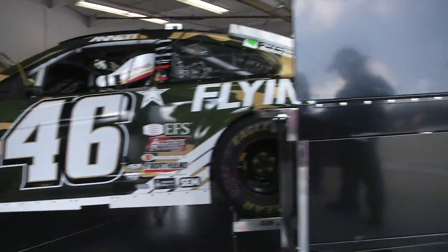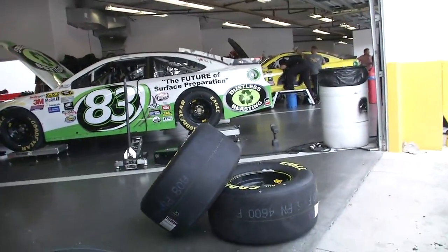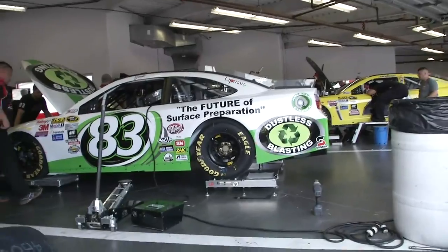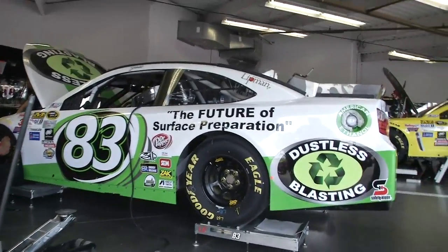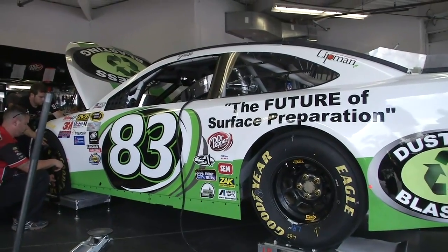Michael Annett's car, we showed you that already. Let's scroll on down here on GarageCam. Don't know how many drivers we'll be able to talk to because it is flat out hot here at Daytona. We've had some great weather throughout the year, and it's great weather today. Beautiful blue skies, but yeah, it's a little steamy out.